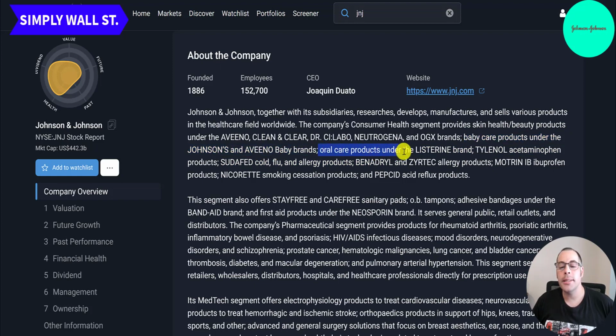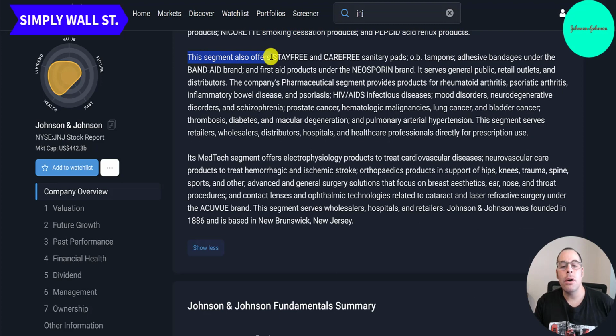Oral care products under the Listerine brand. Tylenol acetaminophen products. Sudafed cold, flu, and allergy products. Benadryl and Zyrtec allergy products. Motrin ibuprofen products. Nicorette smoking products, and Pepcid acid reflux products. This segment also offers Stayfree and Carefree sanitary pads, tampons, adhesive bandages under the Band-Aid brand, first aid products under the Neosporin brand. They serve the general public, retail outlets, and distributors.